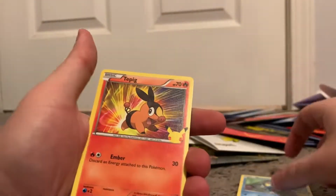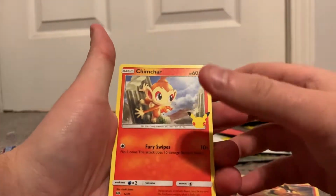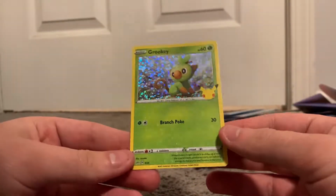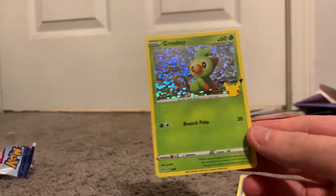We got a Froakie, Tepig again, Chimchar, that's a new one, and a holo Grookey, really nice, wow. That's a cool one. I like that. I do like that.